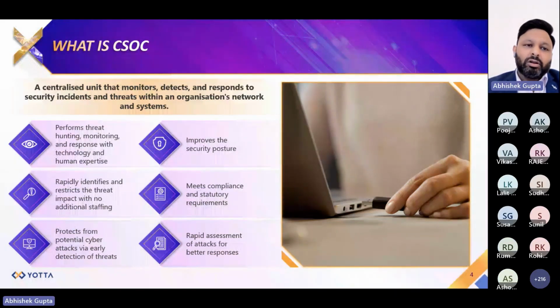So first of all, let's understand what SOC is, how it is working, and how it is helping us. It is basically a platform that monitors, detects, and responds to security incidents and threats within an organization's network, systems, IoT infrastructure, and IT/OT infrastructure also. Now the SOCs have the capability to monitor, detect, and respond on IT and IT/OT components also.